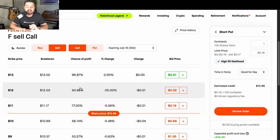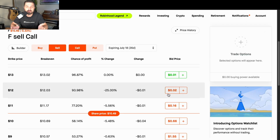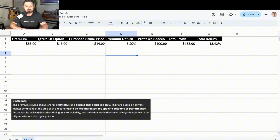So right here now, I can select the share price that I'm comfortable selling my 100 shares of Ford at. For this educational example, I'll say I'm comfortable selling my 100 shares of Ford that I bought around $10 for $11. Now we would collect again $16 of premium from the options buyer here. So I'm going to put $16 here in my covered call calculator.